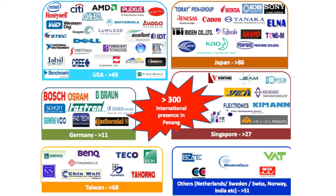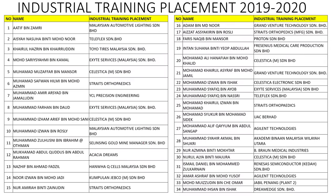There's plenty more in Penang. There are a lot of companies in Penang. We're kind of like the Silicon Valley of the northern region. So for industrial placement, these are some companies which are providing industrial placement for you.